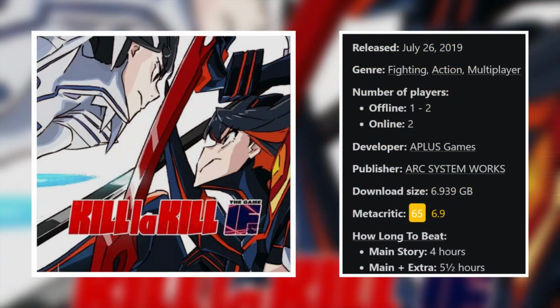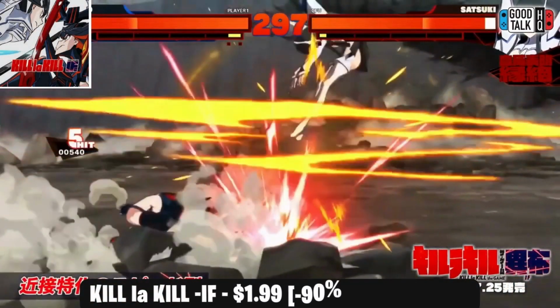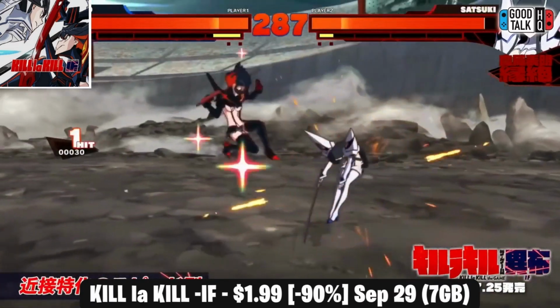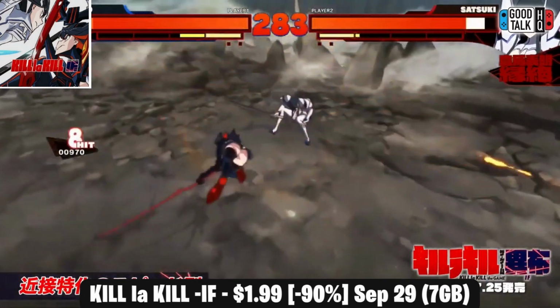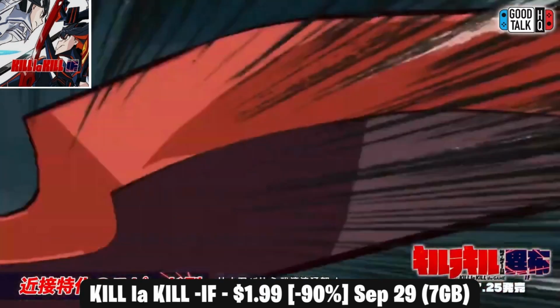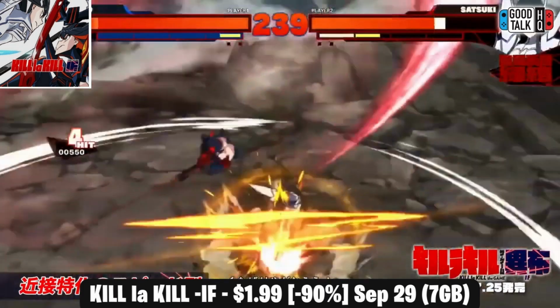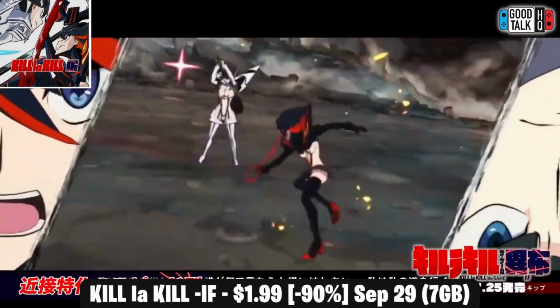Kill La Kill If is a multiplayer arena fighter with a pretty hefty download, just under 7 GB, but along with the 5-hour main story, you also have the replay value due to it having both local and online multiplayer options for 2 people at one time. The lineup and level selections are kinda bare and might be the only drawbacks, but the combat system is amazing and the story is worth checking out too, plus at $1.99 it's a steal for fans of the genre. Right now it's marked down 90% to a new low and the sale ends on the 29th.